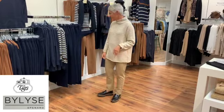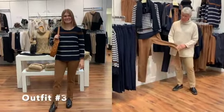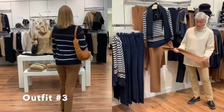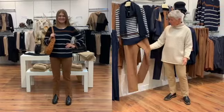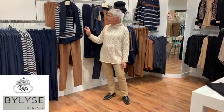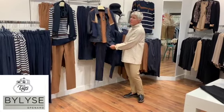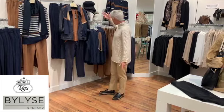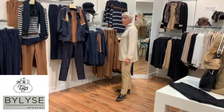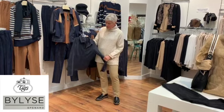So here again is the new pant in the line this year, with a little slash on the front of it and a little seam down the front. And then now this is a new fabrication for Lyse this season. It is what we know as ultra suede. Oh my goodness, remember ultra suede.